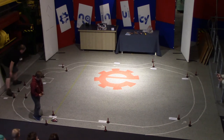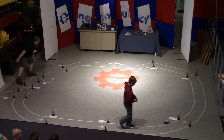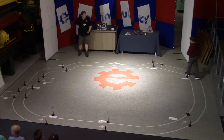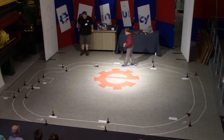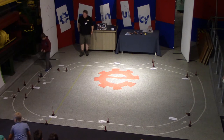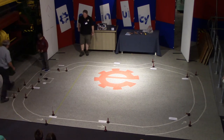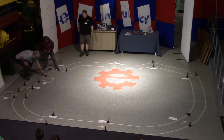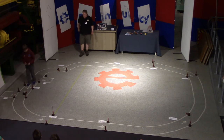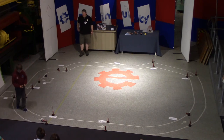3, 2, 1, go! And Harry's off. Round the left hand bend. Between the barriers. Yes. Another one. Oh, almost. He's got to go forward into that box. That's it. That counts, does it? Yeah. Backwards into almost. Yes. Off the line, off the line. Yes!